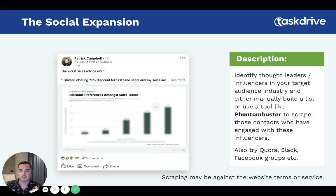Therefore, that means to me there may be 400 people who are interested in pricing. So again, it's a great time to start a conversation. And you may also want to try the same approach through Quora, through Slack, through Facebook groups. There are a number of different places where your audience is spending time online and engaging, and effectively they're putting their hand up to say that they're interested, in this case about discounts and pricing.